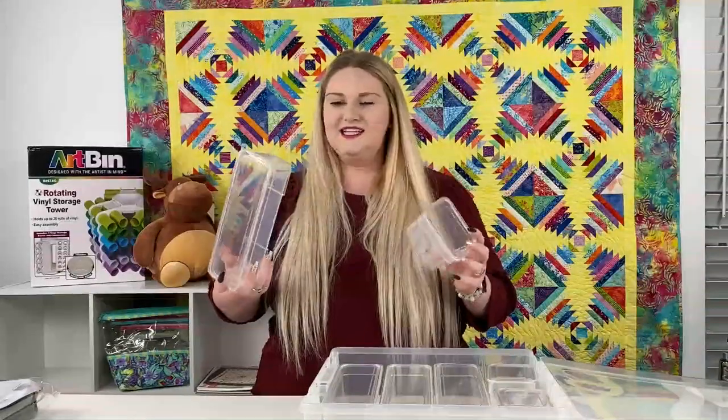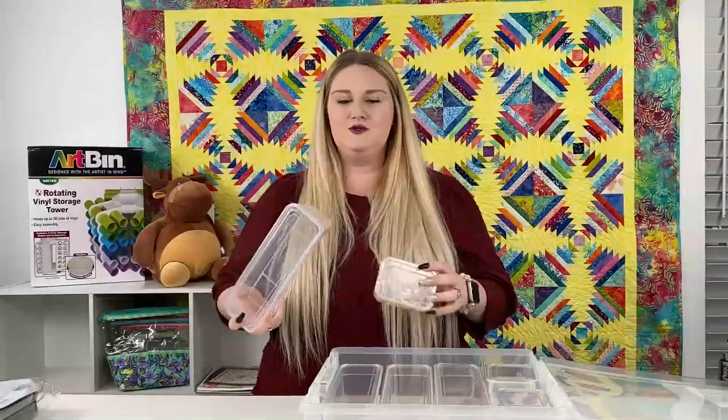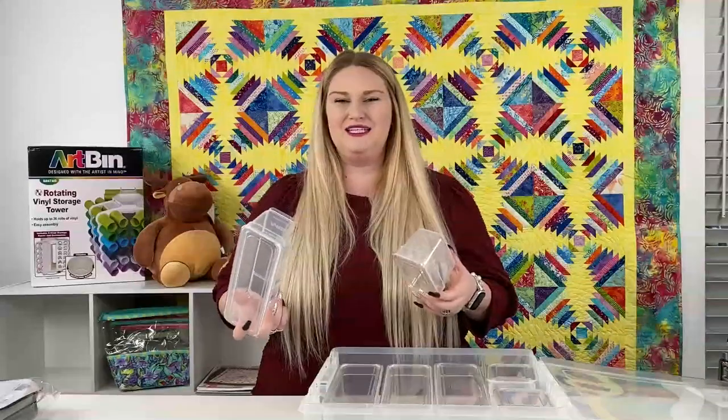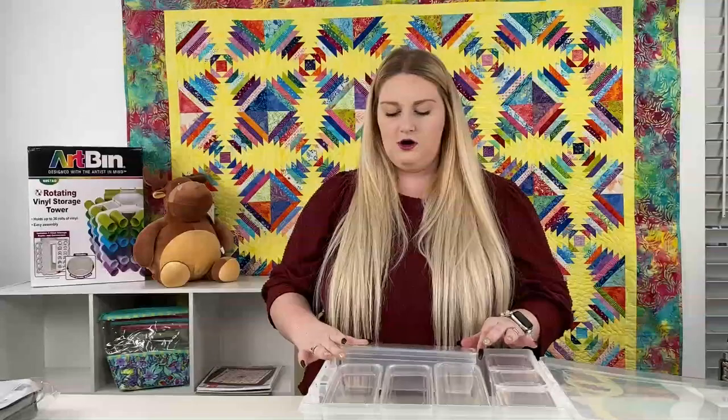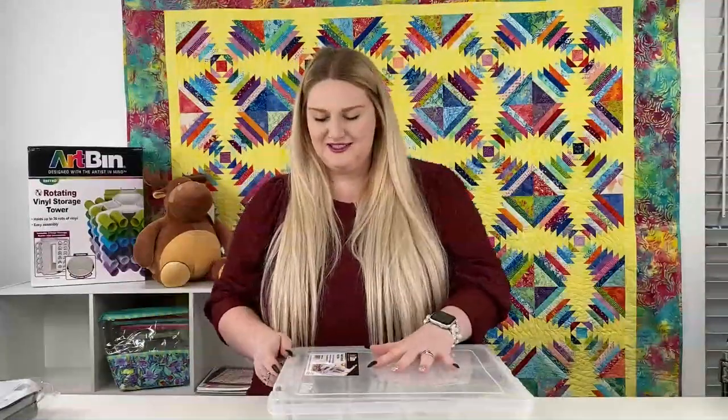So it being nice and clear, it's really easy to just glance, know you have what you need, and it's just a great way to keep it organized. We were already all fighting over who's gonna get this to organize their stuff in the office. So that was the Super Satchel.